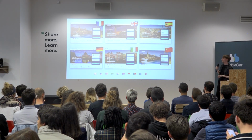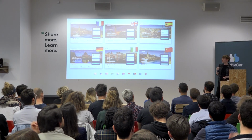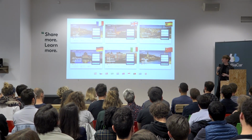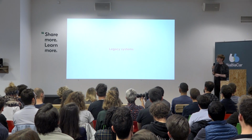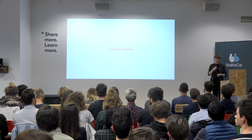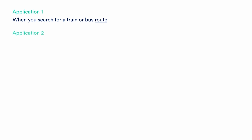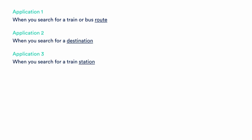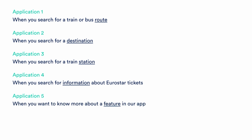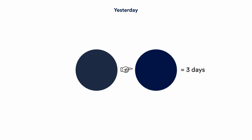And unfortunately, in the past, to target all these different keywords and situations, we had to create many very targeted applications, meaning that, well, yeah, we have about, I don't know, 20 different applications and loads of legacy systems. And achieving consistency in this world was kind of difficult. So if you're searching for a route or destination or station, these are all separate applications. This is just Europe. Then you go to UK, and you have separate applications when you want to do all of the above in the UK. So bringing it all together was very difficult.